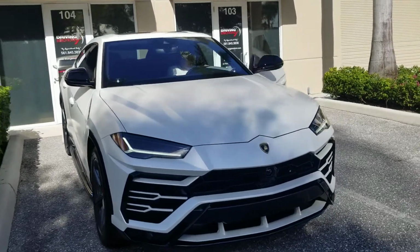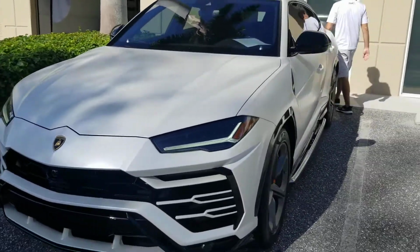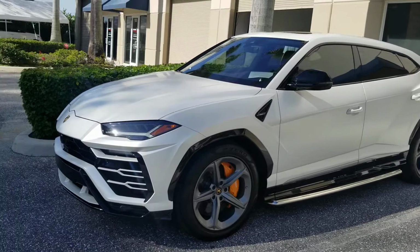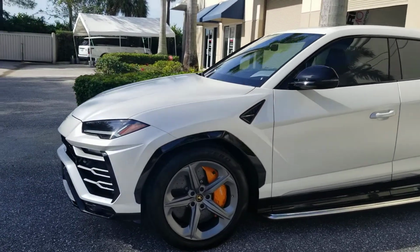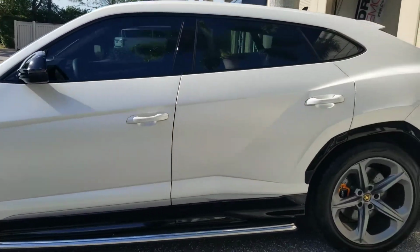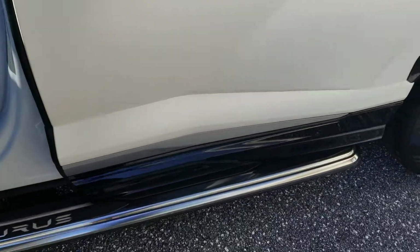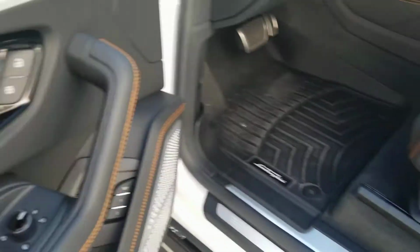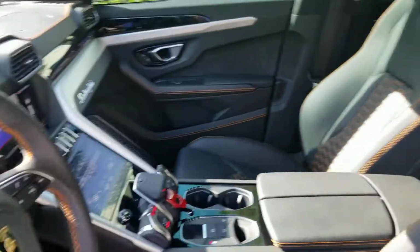Here's a better video of this Urus here. See it outside with the matte pearl wrap. I love the orange calipers on it. It's a really super cool car. Illuminated door seals. I love the orange contrast stitching in it.